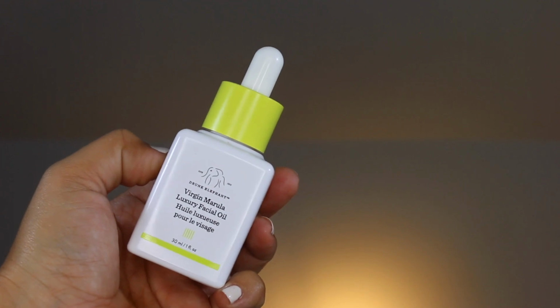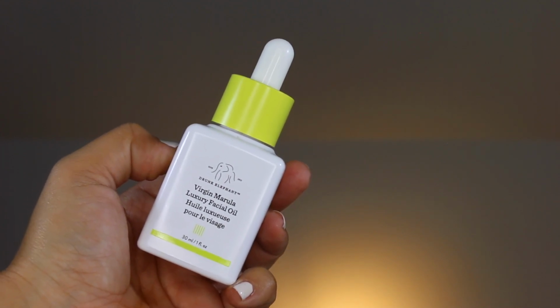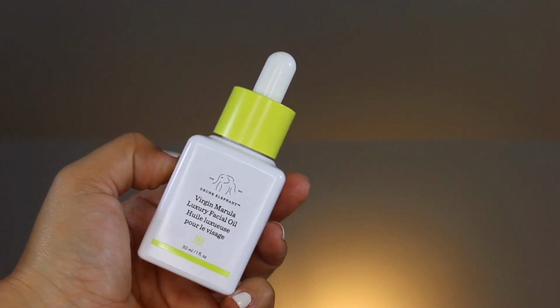Now this is rich in antioxidants, omega-6 and 9. This gives my skin a very healthy, luminous glow the next day. Another thing I would use this for was to massage my skin.